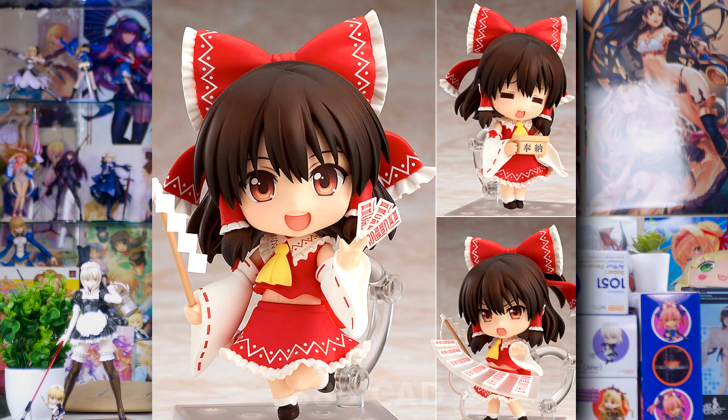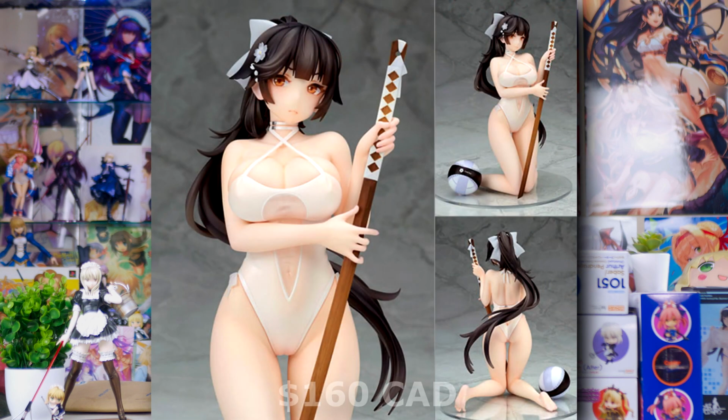Last up for April is Hakurei Reimu's 2.0 Nendroid figure. She looks absolutely adorable. Alright, there's that. I think this is the one for May. Alright, for May I only have one figure, and that's Takao from Azur Lane. Her Sandy Beach Rhapsody figure, 1/3 scale, made by Alter. Pretty dope. I am excited for that.